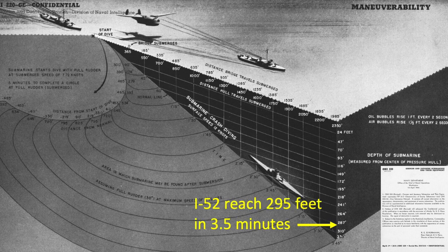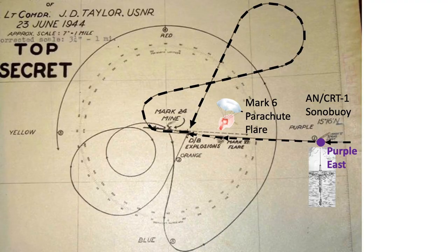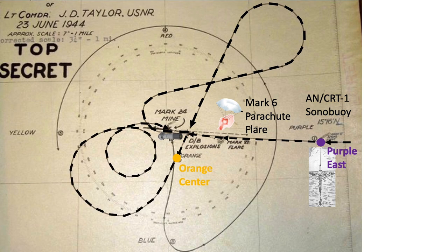in around 3.5 minutes. The TBF turned right and flew in a figure eight pattern, bleeding off its airspeed in preparation to release its Mark 24 homing torpedo. The homing torpedo needs to be released at a speed of around 120 miles per hour. The torpedo could not be released due to an error, but an orange sonobuoy was dropped near the submarine's submergence location. The TBF made two right loop turns and dropped an MK-24 homing torpedo at I-52's approximate location.